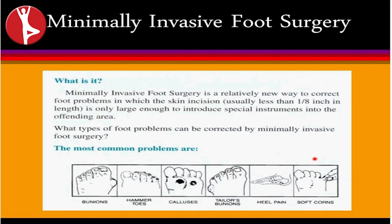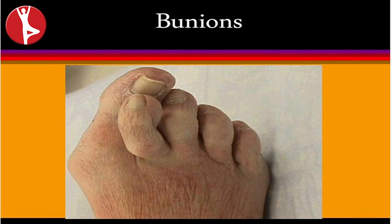The benefits of minimally invasive surgery are that, first of all, it can be performed in an office setting rather than a surgery center or a hospital. The next is that generally no hardware of any type, such as pins, wires, screws or implants, are necessary. And the third benefit is that patients actually walk out of our office on a treated foot immediately after.